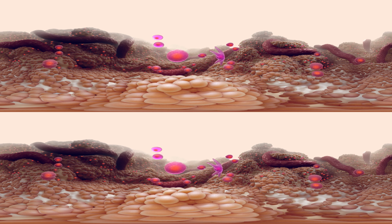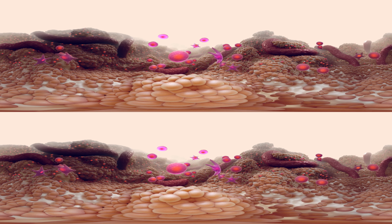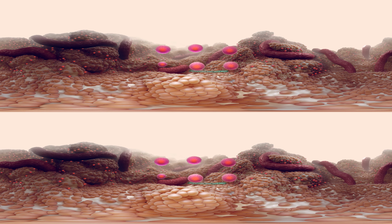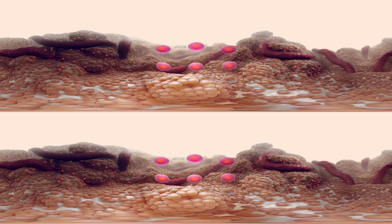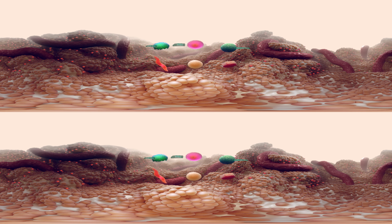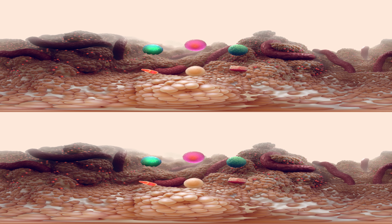One type, called mesenchymal stem cells, MSCs, have great potential in regenerative therapy. MSCs can make new cells to replenish several tissue types, such as bone cells, cartilage cells, muscle cells, fat cells, and liver cells.